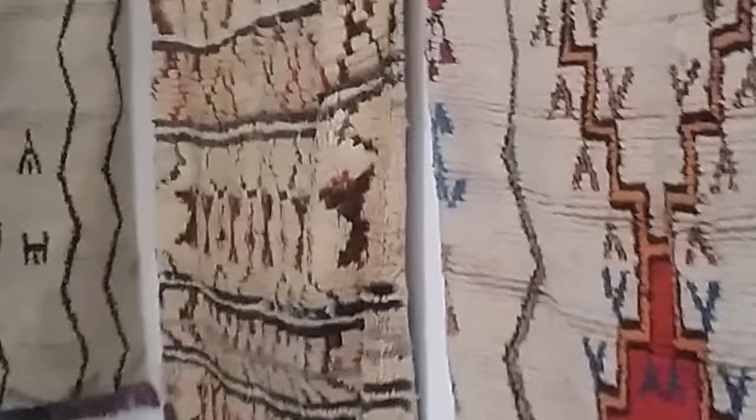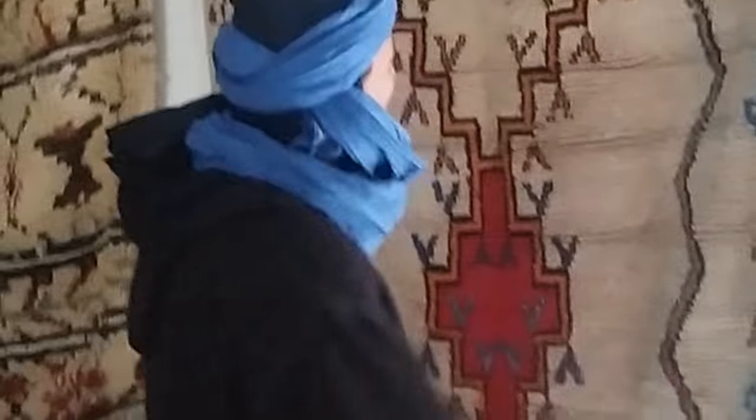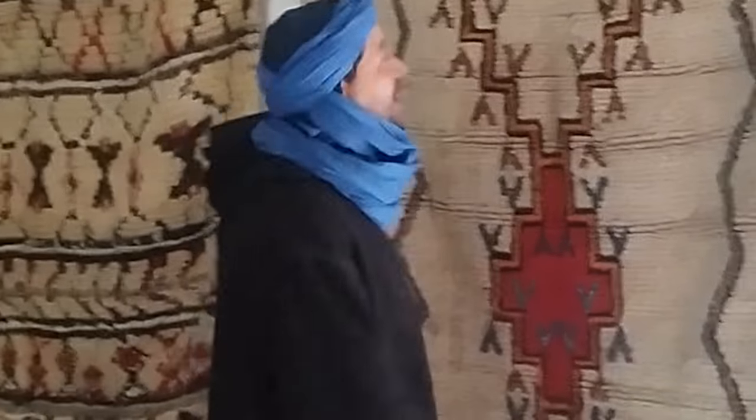Yeah. Like for example, if we start from this style, we call this Azilal quality. They come from an area called Azilal. Yeah. They are very famous, 100% wool. Even the dye, they are vegetable dye. Also the designs here, the pattern reflects the Azilal area.